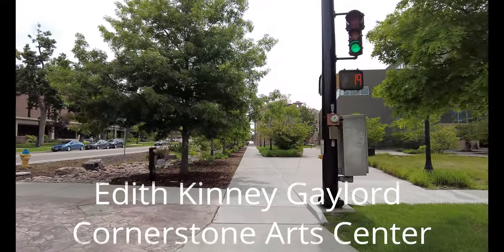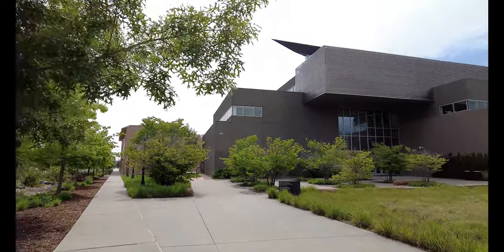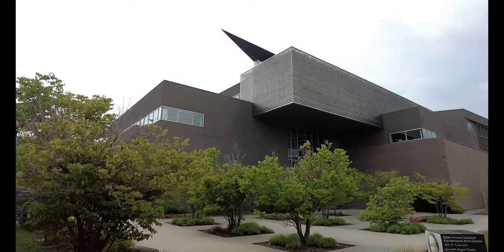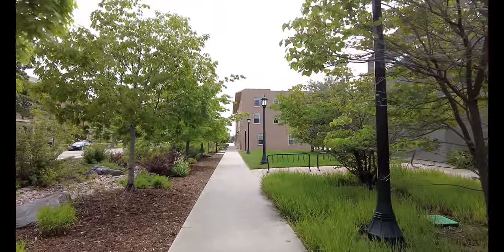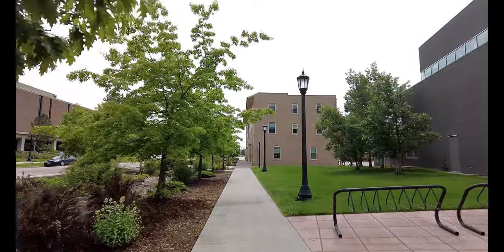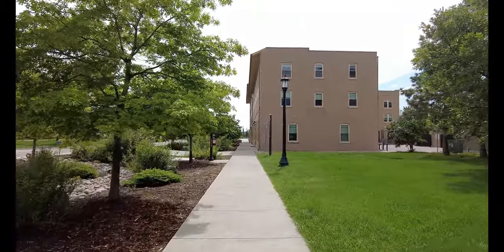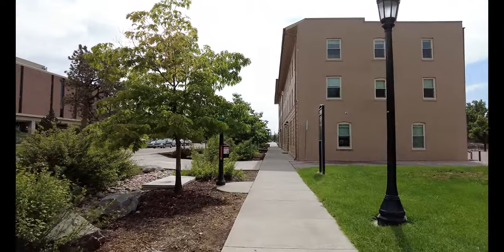Ahead of us is the Edith Kinney Gaylord Cornerstone Arts Center, often simply referred to as the Cornerstone Arts Center. It's a prominent and innovative arts and cultural facility that's located on campus. This center is designed to foster creativity, collaboration, and artistic exploration. The building is named in honor of Edith Kinney Gaylord, a notable American journalist, philanthropist, and supporter of the arts. Her contributions played a significant role in the establishment of the center.